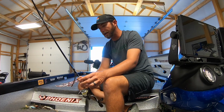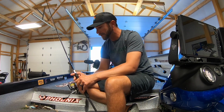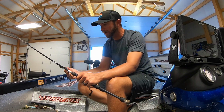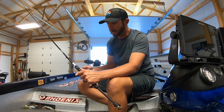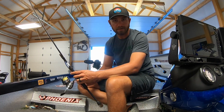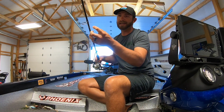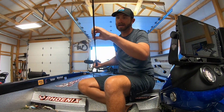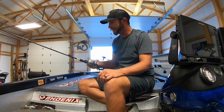I was throwing that on my 610 medium Mustad Instinct rod, 10 pound Vicious No Fade braid, 10 pound Vicious Pro Elite fluorocarbon leader, about a 10-foot leader tied with an FG knot. I have started using an FG knot. I've always been a fan of a double uni knot, but I've started using an FG knot and I'm starting to get used to it. I like it. It took me a long time to tie it. It's not easy, but I like it. But yeah, that was the setup on the shaky head.